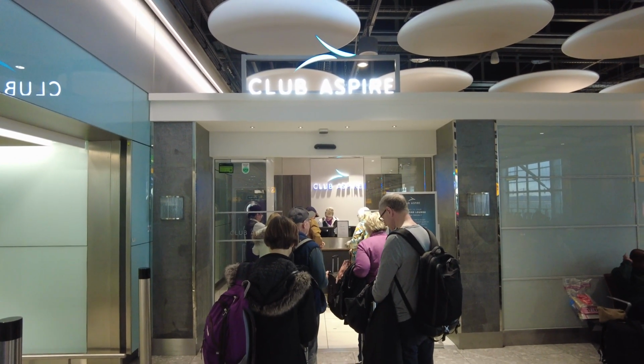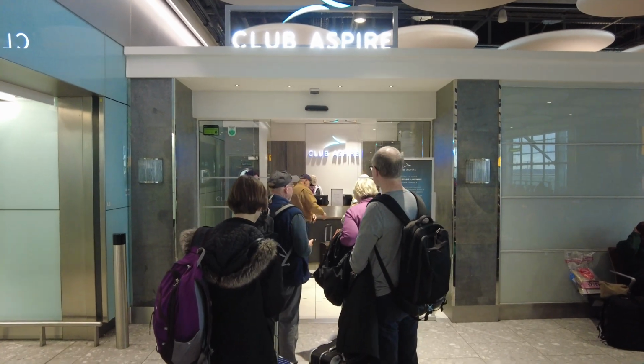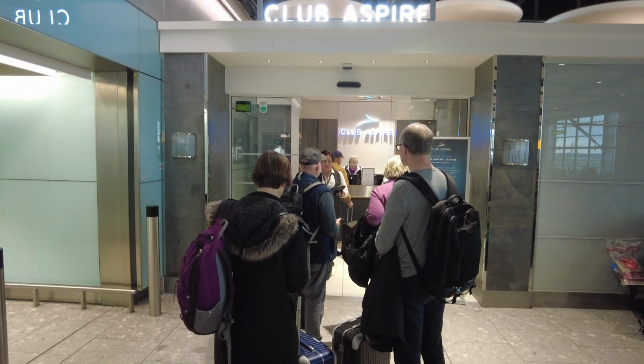Here we are, Club Aspire. I'm hoping I can still get in even with my pass, because sometimes they do like to refuse people. Unfortunately, it turns out it was full, so I'm just waiting in a queue now, and hopefully we'll be able to get in, because I really don't want to be sat here doing nothing for sort of 3 hours.